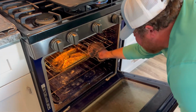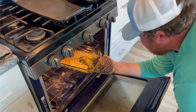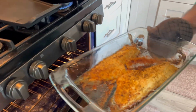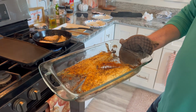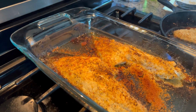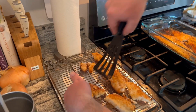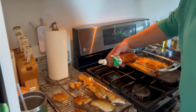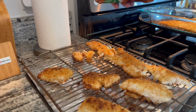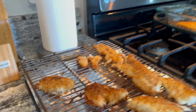Alright, y'all, this redfish is just about done. I got the broiler on, so I'm going to pop it up top for just a minute and let it get that good broil look to it. Look at that. Beautiful, beautiful Parmesan crusted redfish. This is the finishing touch right here. This tahini makes everything better. Beautiful.